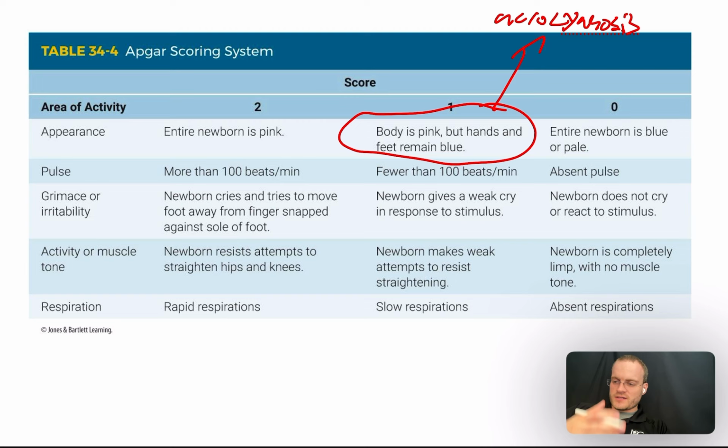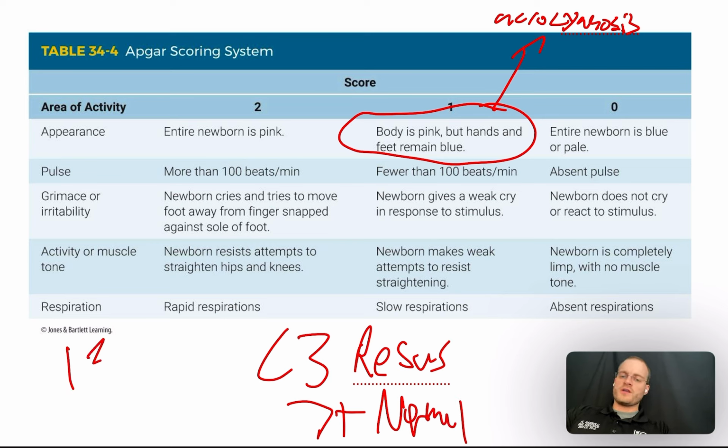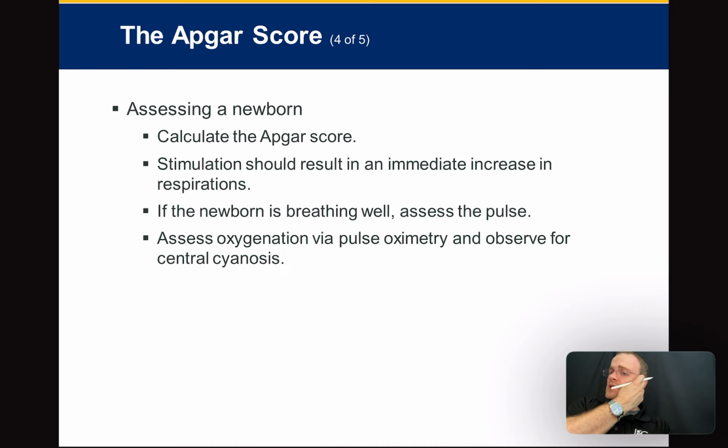Test to test, you need to resuscitate. Generally, if it's less than three, you would do resuscitation. Seven plus is normal. Okay, and we do this at 1 and 5 minutes. So we calculate the APGAR.